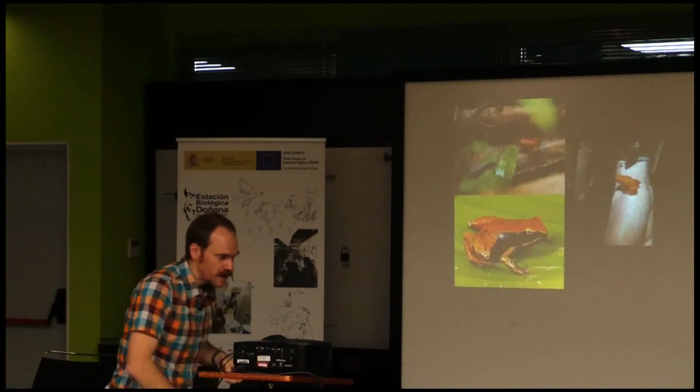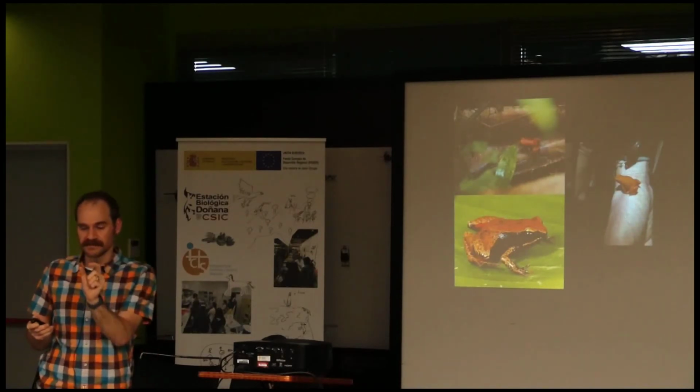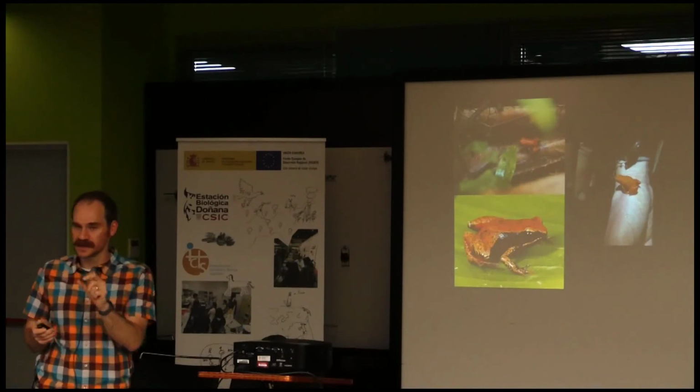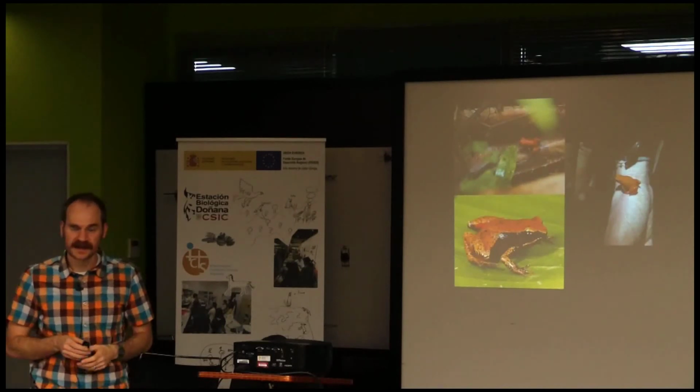Big trees. And one of the key things that we found in this place were these little frogs. You might recognize them. They're called Mantella. They're kind of like poison dart frogs. This one here is the golden Mantella. You see this often in the pet trade.